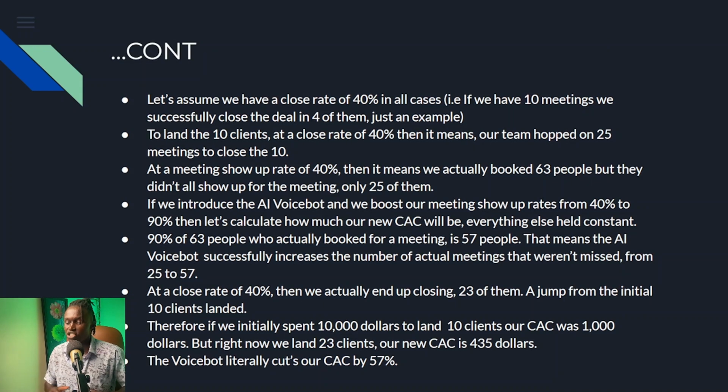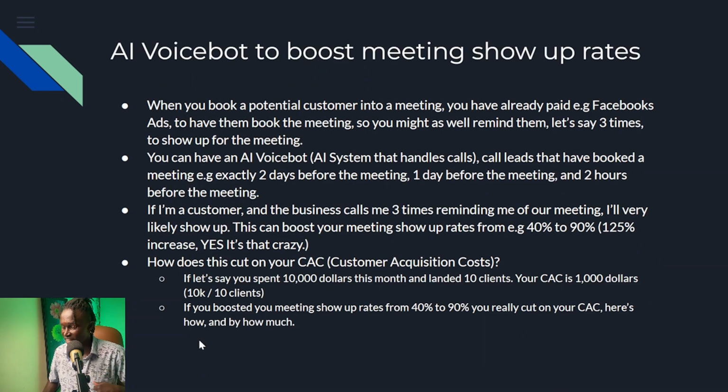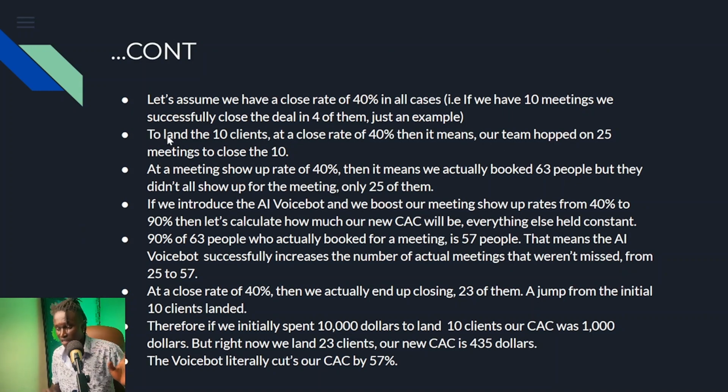Let's continue. So let's assume we have a close rate of 40% in all cases. A close rate of 40% means, for example, if I have 10 clients who actually hop on a meeting with my sales team, I'm able to close 4 of them into customers. Just remember, in the previous slide, we said that we spent $10,000 this month and we landed 10 clients, okay? So to land those 10 clients at a close rate of 40%, it means our team hopped on 25 meetings to actually close the 10 customers.